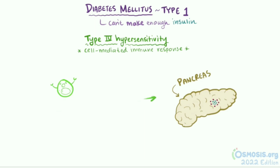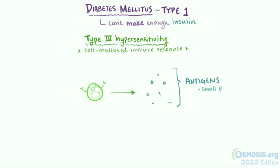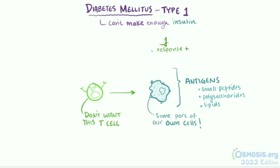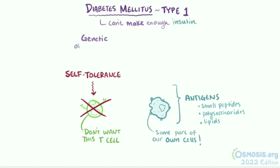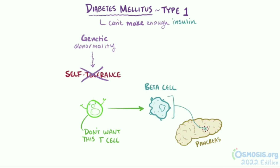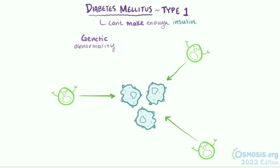As a quick review, remember that the immune system has T cells that react to all sorts of antigens, which are usually small peptides, polysaccharides, or lipids, and that some of these antigens are part of our own body's cells. It doesn't make sense to allow T cells that will attack our own cells to hang around, and so there's this process to eliminate them called self-tolerance. In type 1 diabetes, there's a genetic abnormality that causes a loss of self-tolerance among T cells that specifically target the beta cell antigens. Losing self-tolerance means that these T cells are allowed to recruit other immune cells and coordinate an attack on these beta cells.